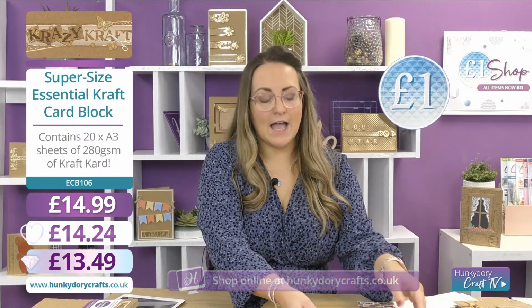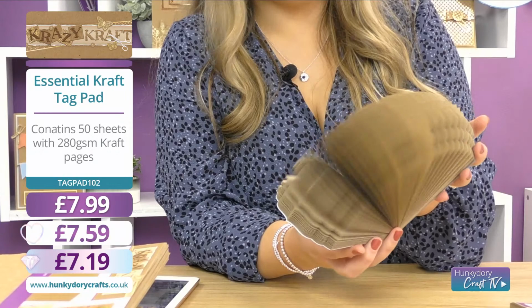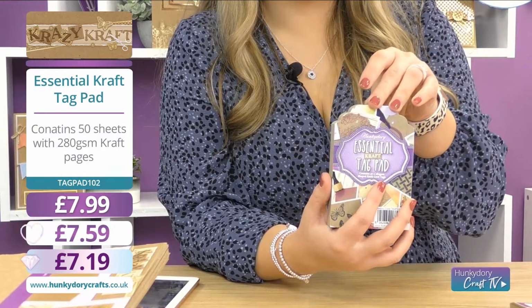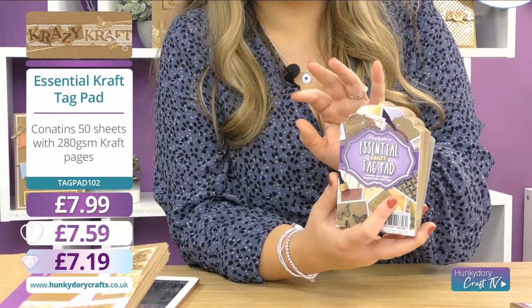And then last up, you might have already seen these, but we've got the Essential Craft Tag Pad. So 50 sheets, again, that 280 GSM. So these are perfect. Just pop them out, add them onto cards, pop them on presents. There's so much you can do with these. You can even make a little bunting, I think. A great size as well if you're a stamper or you have some small, really cute Moonstone dies. That's great with our tag pad.